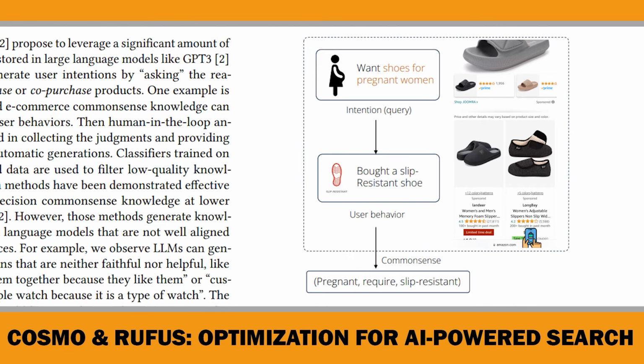What I mean is, returning to the earlier example, the common sense knowledge here is that pregnant women need slip-resistant shoes. So, if Amazon has learned from your previous search activity that you are pregnant, it's likely that when you search for "I want a shoe" in Rufus, it will suggest slip-resistant shoes, even if you didn't specifically request that feature or indicate that you were pregnant.